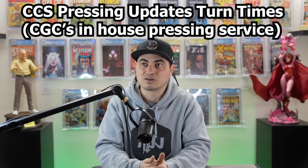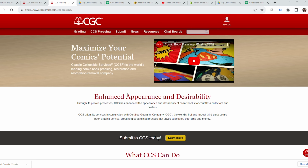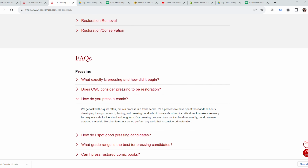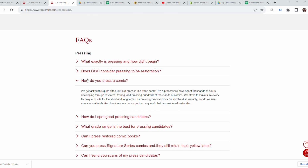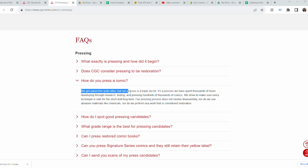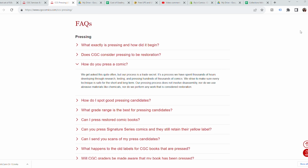The other thing that I don't like about CGC is that they are radio silent about their process. If you go on their website, you can see that it says their pressing procedure is a trade secret, so they won't give out any information about the process they use to press the books. The problem I have with this as a collector, as somebody who would use a presser, is I need to know what they're going to do. I don't need to know how many sheets of paper they use, what type of press, the temperature, how long. I don't need to know the trade secrets, but I do need to know the process.